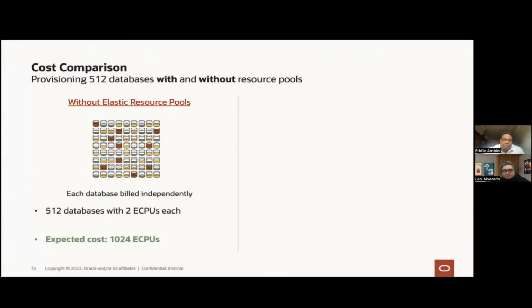So let's do that. So from a cost comparison, let's say you have a farm of databases, 512 of them, and you're going to deploy them as autonomous databases without resource pools, right? So each of these databases would need the minimum 2 eCPUs to be standalone, which would net you 1,024 eCPUs that you would be billed for.